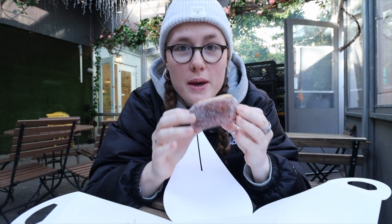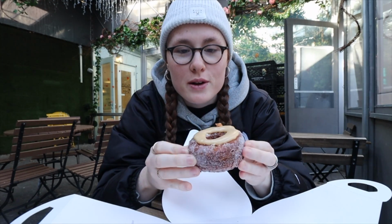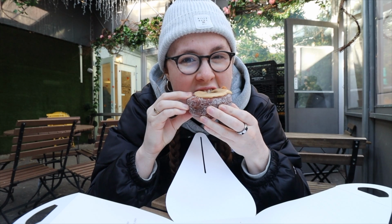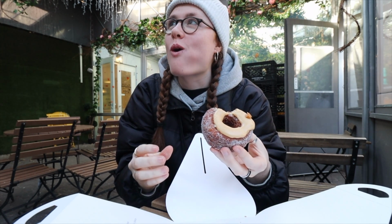It looks amazing. It's peanut butter and what else was it? Peanut butter and banana. Looks incredible. This cost $6, no, around $7 something with tax. Let's give it a try. Oh my god.